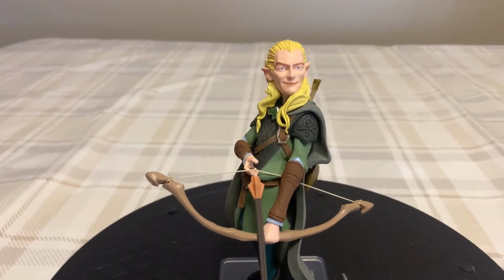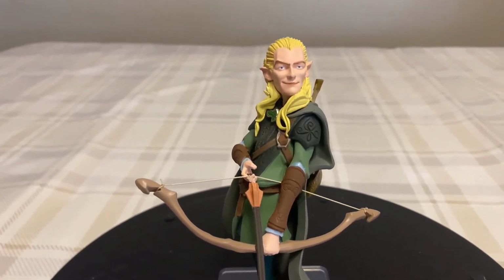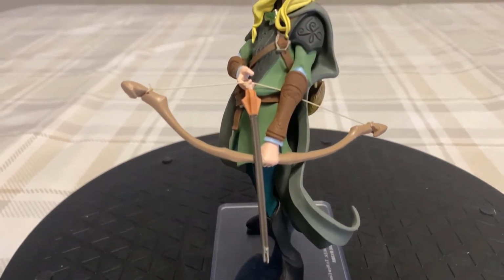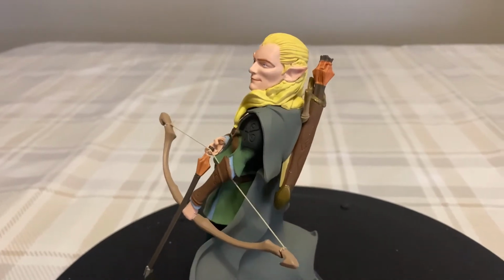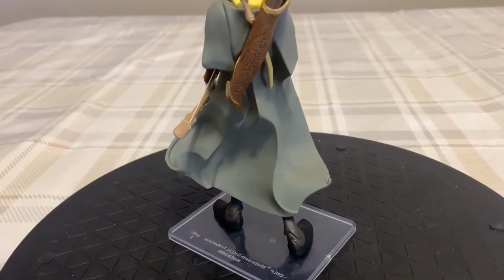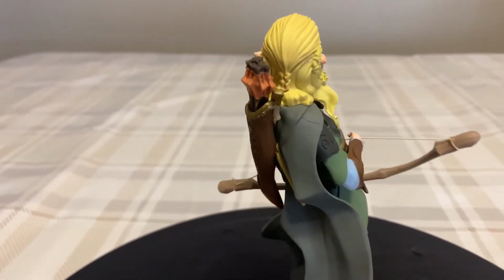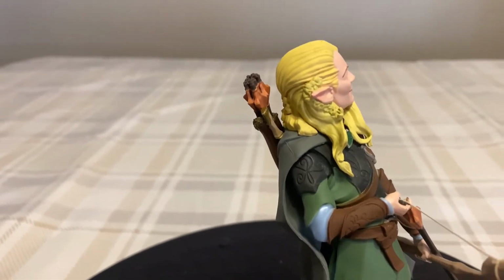Okay, so first I'm going to show you Legolas. He is from the Woodland Realm. And as you can see, pretty cool piece. Show you all the way around here. Very cool.